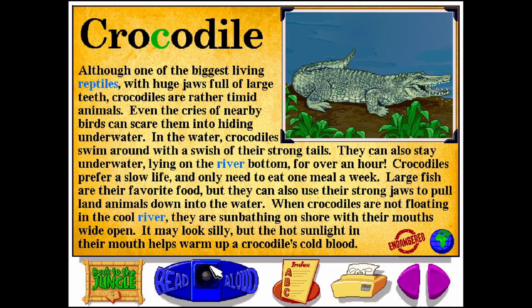Crocodile. C-R-O-C-O-D-I-L-E. Although one of the biggest living reptiles with huge jaws full of large teeth, crocodiles are rather timid animals. Even the cries of nearby birds can scare them into hiding underwater. In the water, crocodiles swim around with a swish of their strong tails. They can also stay underwater, lying on the river bottom for over an hour.